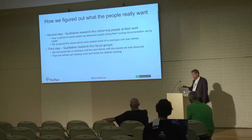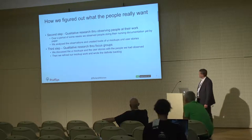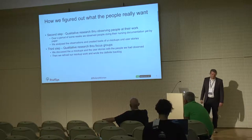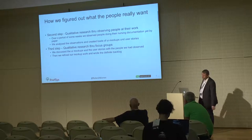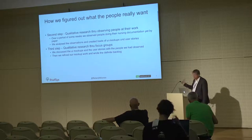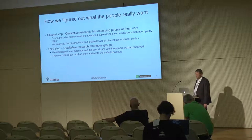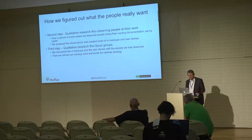And then when we were ready, we went into our third step of investigation. That was qualitative focus groups. What does this mean? We invited the people in small groups and discussed our mock-ups and the user stories with them, especially the people we had observed before. With them, we discussed our results, and after this, we refined our mock-up work and wrote down the definitive backlog with all the user stories in it.